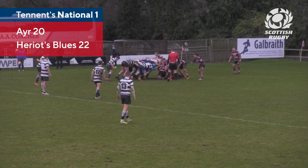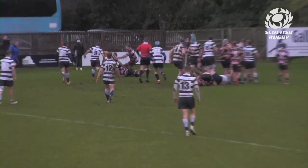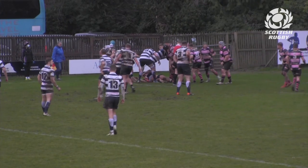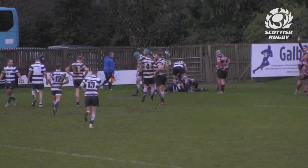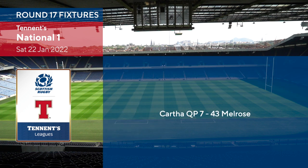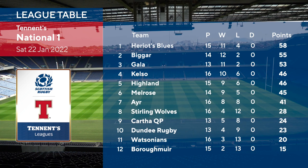On the West Coast, it was another two-point game where Ayr entertained Heriots. Heriots showed why they are top of the league, coming out on top in another nail-biting finish. Melrose got their fourth win on the road. They were in cruise control against Carthar, who never got going at Dunbrecht. The win for Melrose lifts them above Ayr and up into sixth, but with a couple of games in hand on the teams above them.